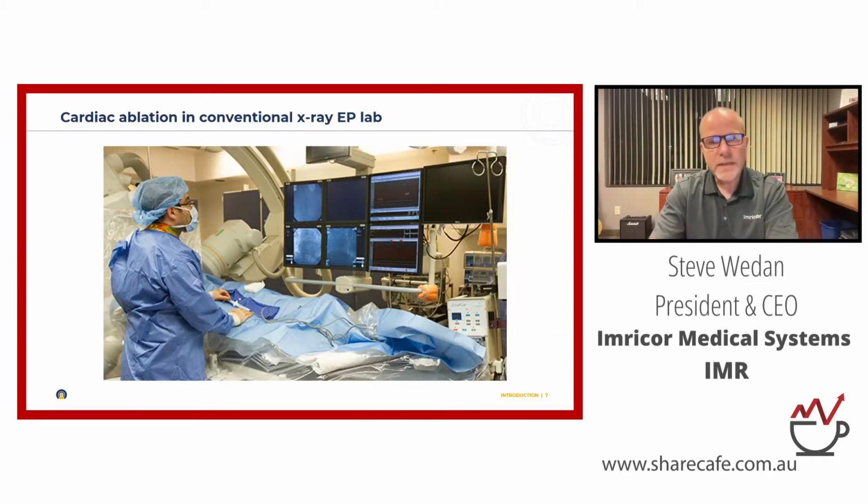And these procedures, like most interventional procedures, are guided by X-ray imaging. This is a picture of a conventional X-ray EP lab, where EP stands for electrophysiology. Note that as the doctor views the X-ray images on the screens, the heart can't be seen because the heart is invisible to X-rays. Because of this, back in the mid-90s, doctors could already see the limitations of X-ray guided ablations, and they dreamed of doing these procedures guided by MRI instead.